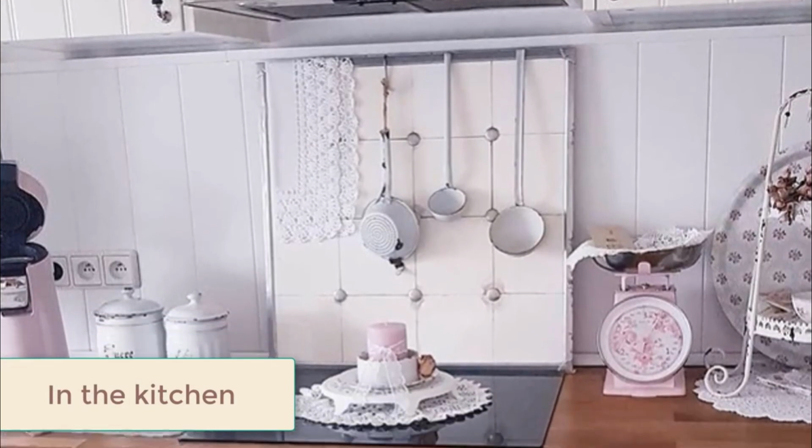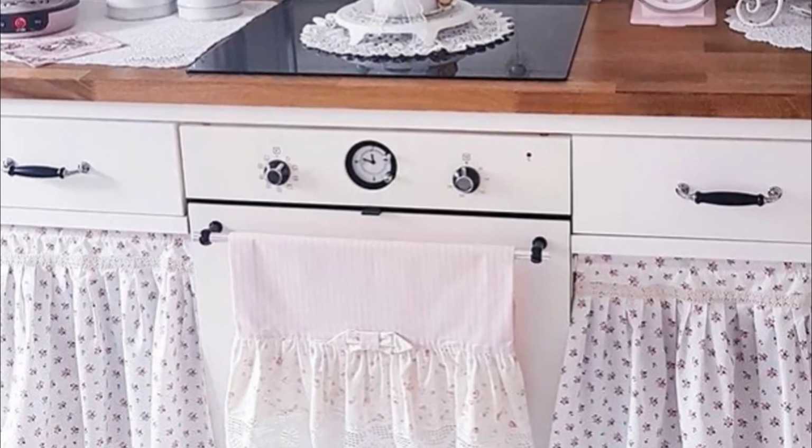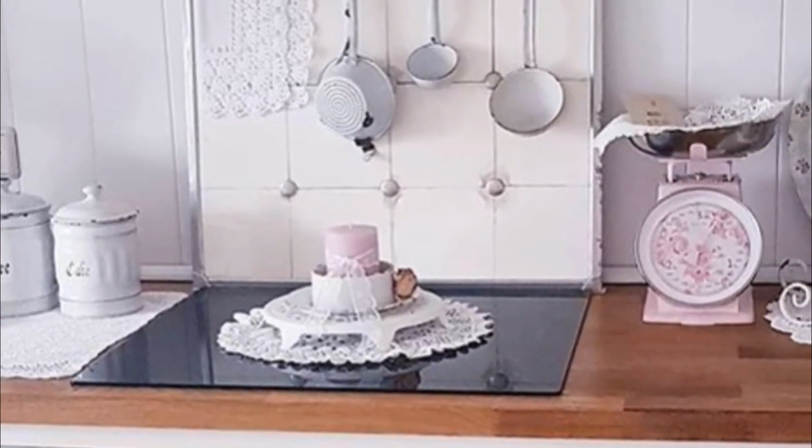In the kitchen, flea market finds, trinkets, vases filled with fresh cut flowers, and antique kitchen tools are a wonderful way to add character to your home.